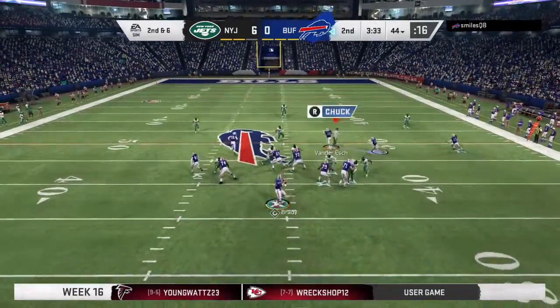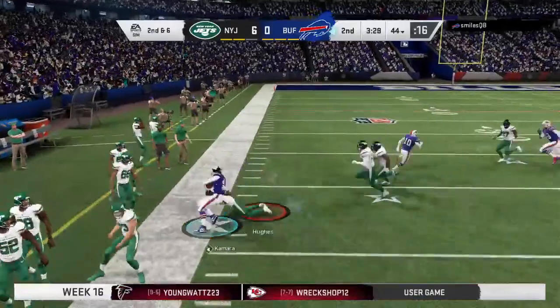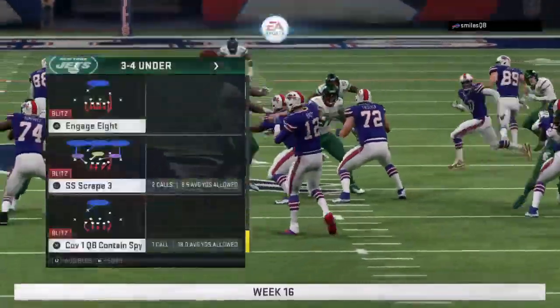Don't stand it. Now they'll throw with Brady. That's to his running back. It's Alvin Kamara. It's a gain of 13 and a Buffalo first down.